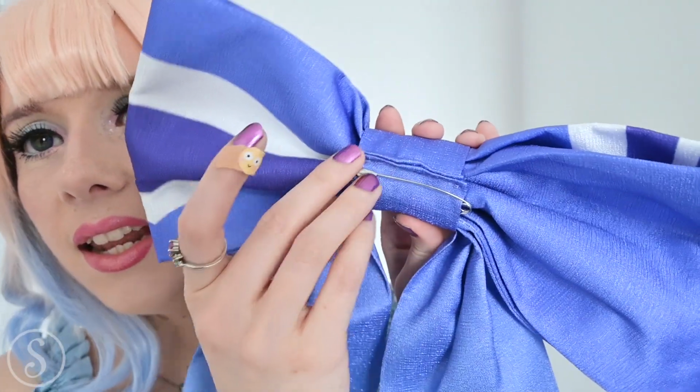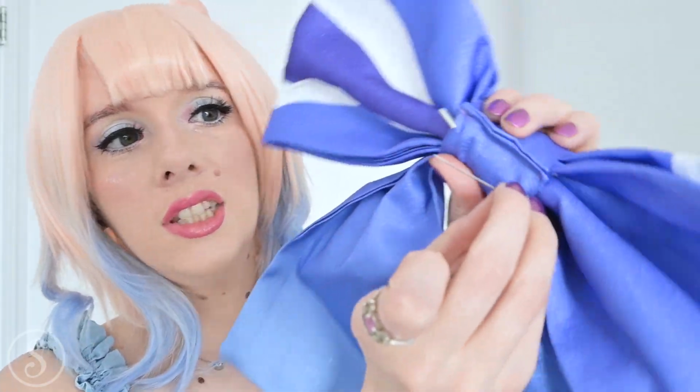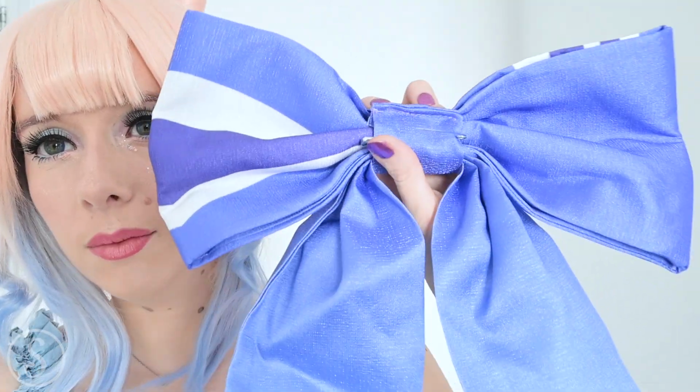And in the back, it has a really just huge pin, like not even attached to it. It's just like this. You can easily remove it and change it for some snaps or Velcro. Oh no.